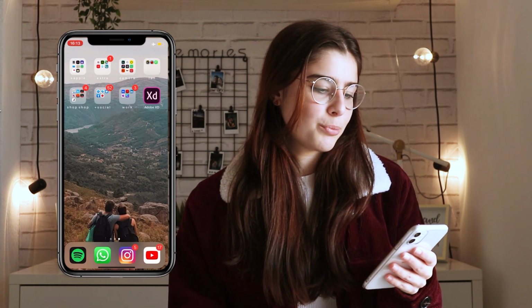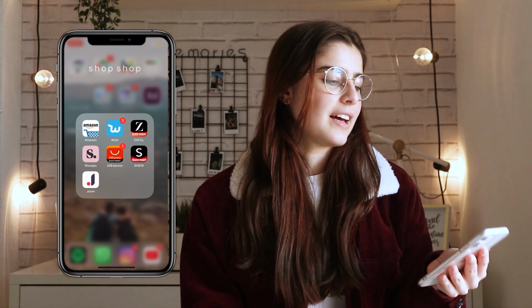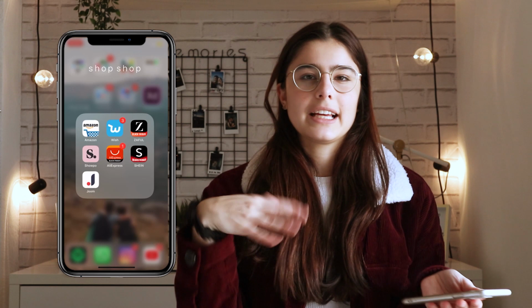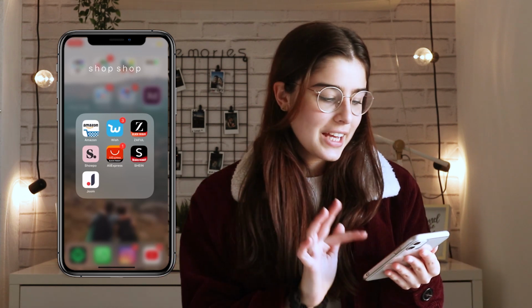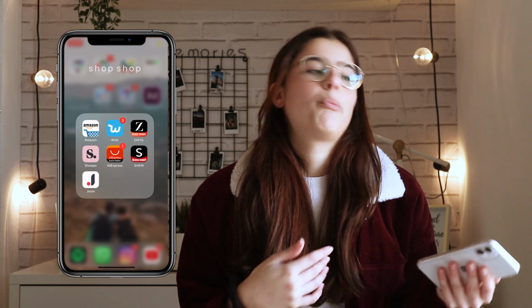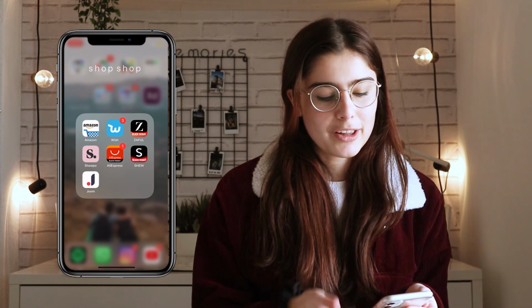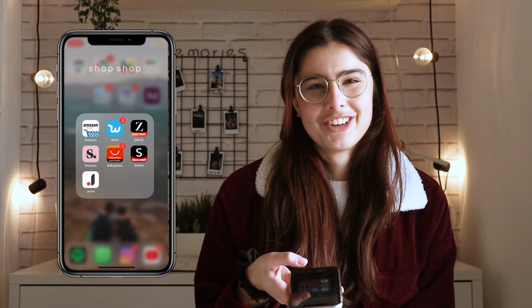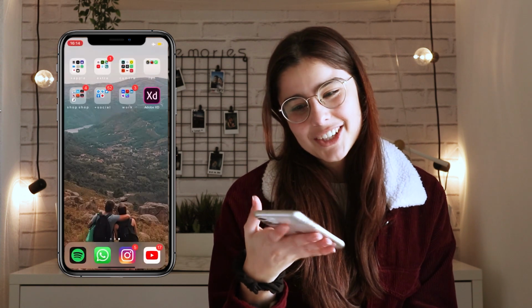Then I have Shop, and it was supposed to be Shop till I drop, but it didn't fit because I decided to space each letter of the categories to be more aesthetic. So yeah, I have a bunch of apps, but I actually don't buy anything online. This is just me wanting to buy anything online and to check if it's available or not. I don't know, I like to see what's online for shopping. I don't actually shop online.